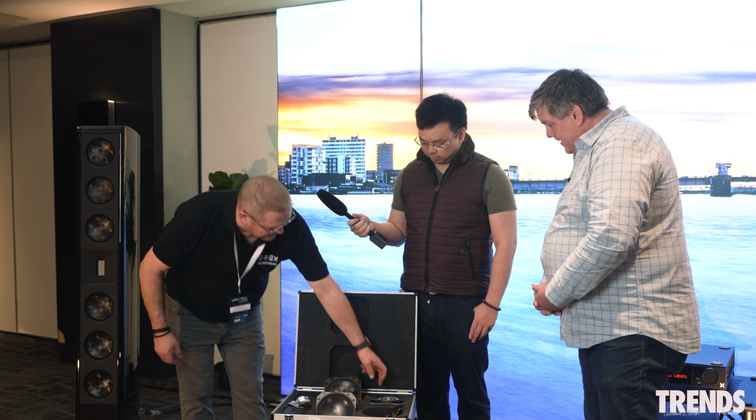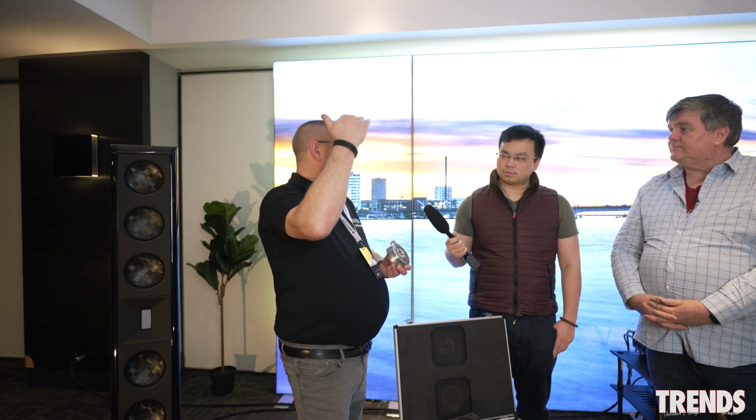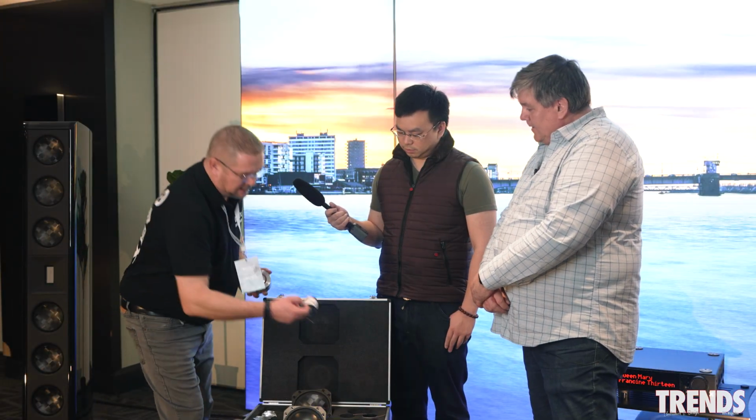Another thing we do that is unique to our drivers, if you look here, this is a motor system from our Z series. There are two copper rings in here, so the area where the voice coil is moving is copper. That dramatically reduces the inductance, which is good for the amplifiers because they can better take grip of the drivers.